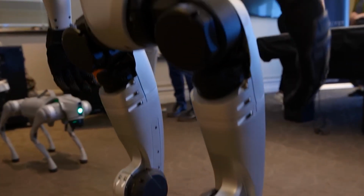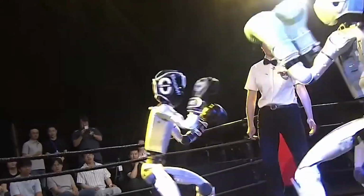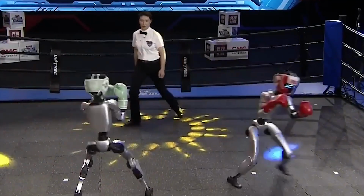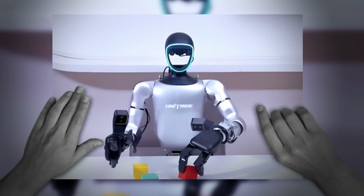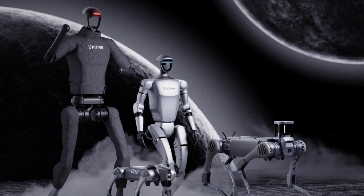The IP54 rating means it can handle lab environments with ease, and an advanced cooling system prevents overheating during those intense backflips and boxing matches. This setup reflects the G1's identity as a high-performance athlete that operates in bursts rather than marathons.